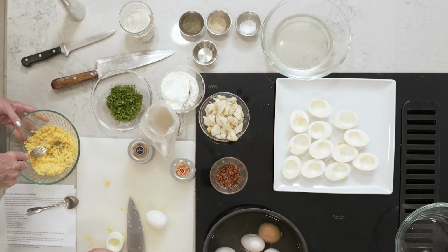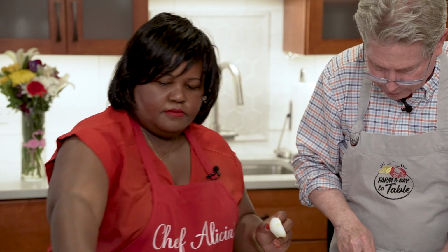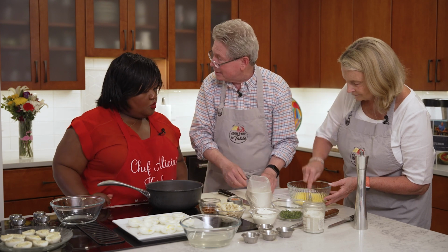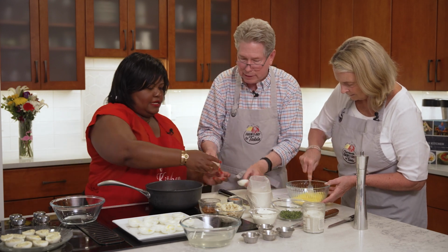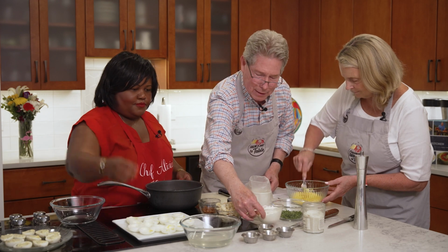When you get eggs that are fresh or that are raised in a small, sustainable way, they look totally different and they taste totally different. Look at how white the egg white is. And the yolk, look at that, how beautiful and rich that color is. All right, Mary, you're at it.